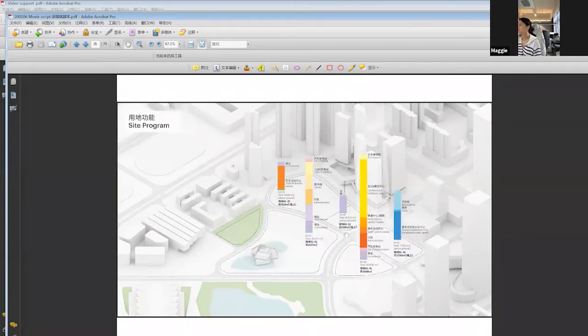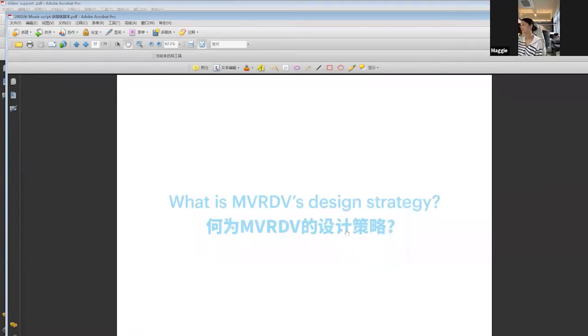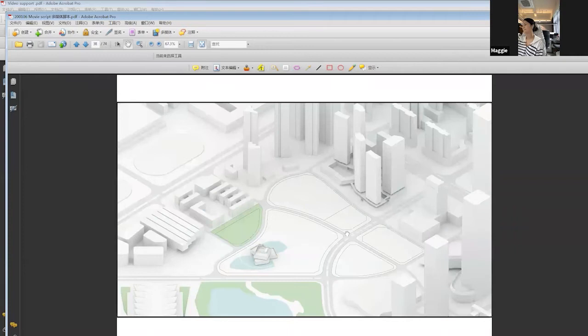And comes with the functional diagram, and then comes the massing analysis. So that's a sequence. This is just the sequence, and the client will indicate how we are going to follow it.